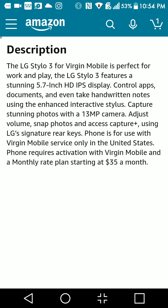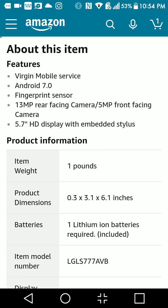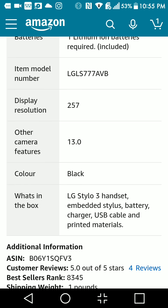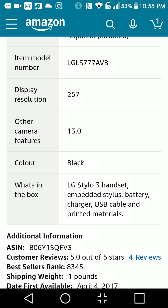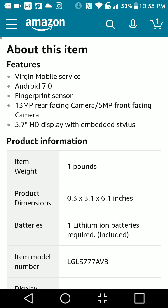This phone is going to be just like the LG Stylo 2 Plus from Metro PCS. The only difference is that the volume rocker has been moved to the left side. You get a more feature-rich pen feature. It's actually 7.0 Nougat as well. And it's almost identical to that phone, except for the camera bearing auto stabilization for videos. So here you can see some of the specs on the LG Stylo 3 from Virgin Mobile.